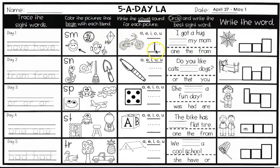Okay, then in the middle, you're going to write the vowel sound for each picture, and it's either going to be a long vowel or a short vowel. That is a bike. Remember, vowels are A, E, I, O, and U. And this first one was done for you. So the first one is a bike. You hear the long I.